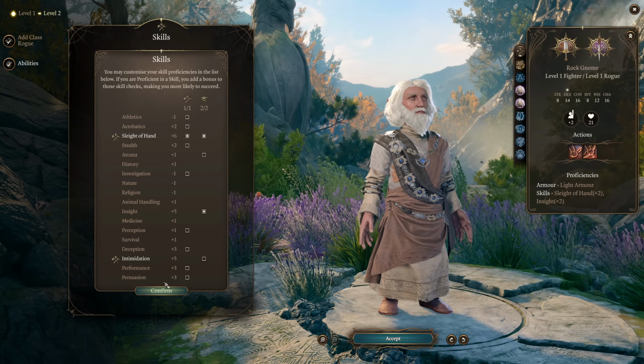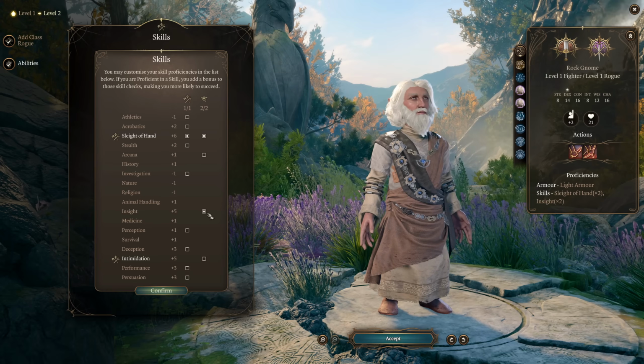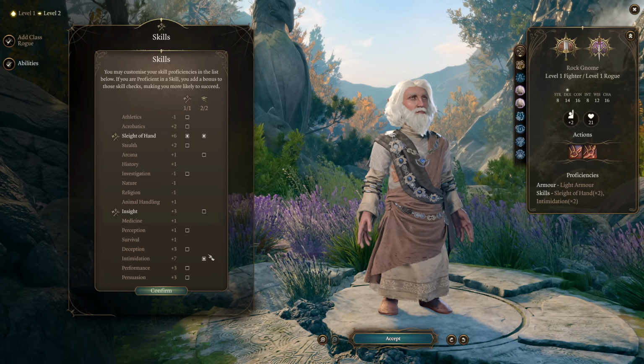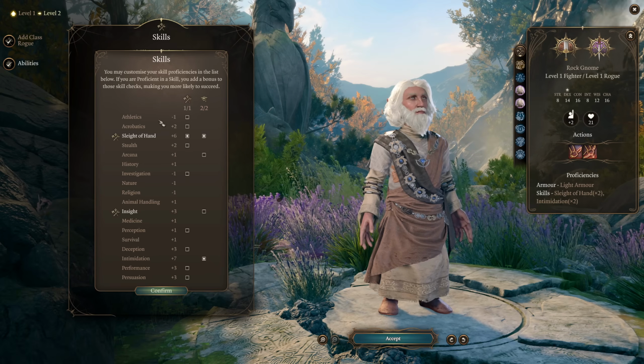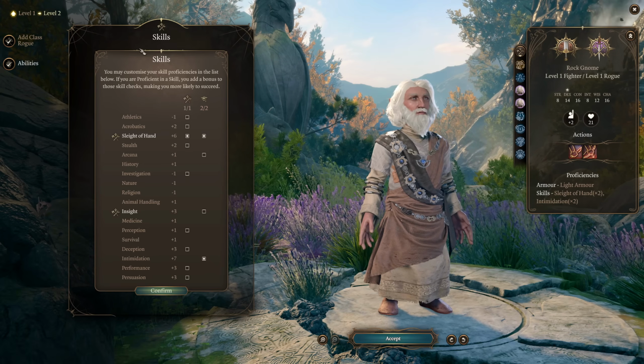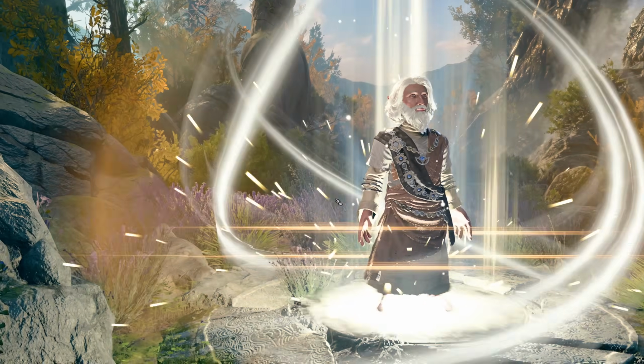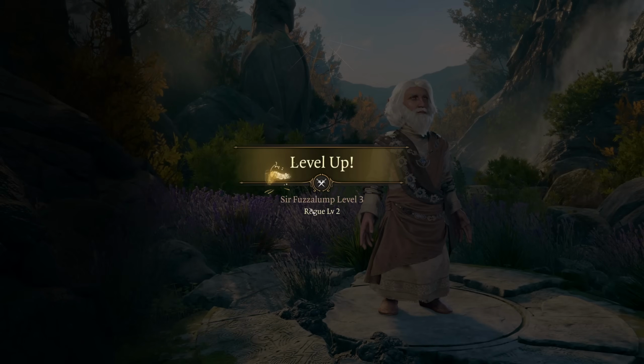That's also a very fun way to flavor this character. And then for our second expertise, you could just take Persuasion if you took that from your background. For this character, I guess I'll just take Intimidation expertise, so we have the best dialogue skill, and we also have our Sleight of Hand expertise, and we can pick locks. And then that's it. Let's move on to level 3.